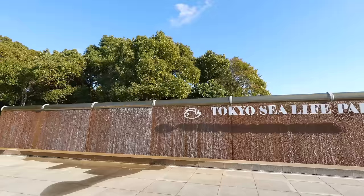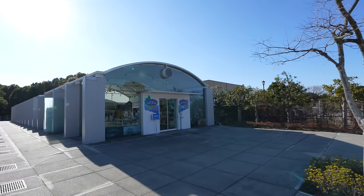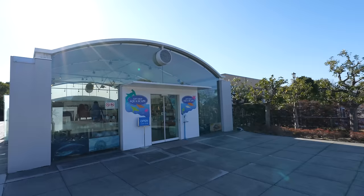Ladies and gentlemen, boys and girls, welcome to Tokyo Sea Life Park. I'm a big fan of Tokyo Disneyland, so I usually go to Maihama. This Kasairinkai Park, not that much. Especially for this aquarium, it's my first time. Super excited.